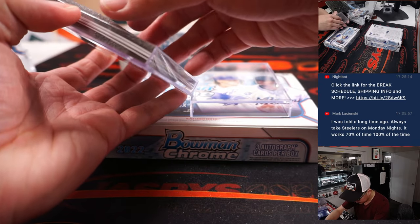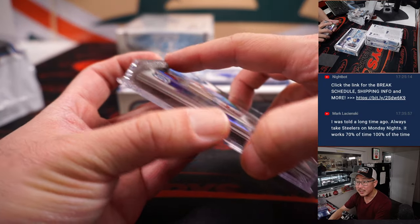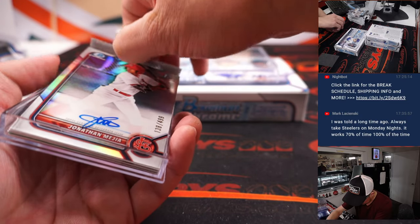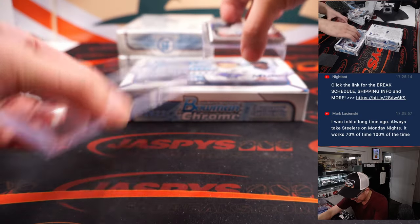Oh, I see. So this one, the sponge just kind of ended up there. Let's just pull it out there. Actually, I wish they could have it do that all the time.